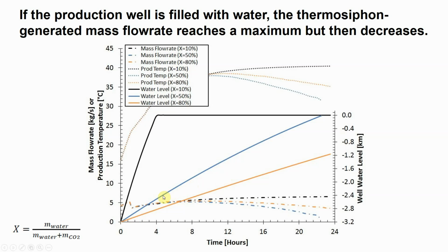And in each of these cases, the water coming in was 2% of the total mass flow rate into the well. So of course, if you allow more water to collect in each element, it takes longer for the water level to come up to the surface here.